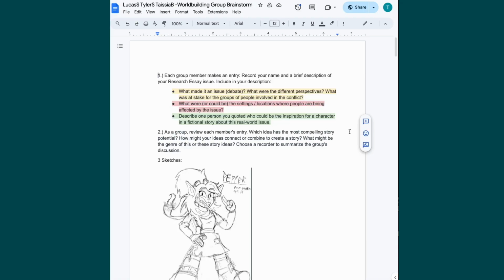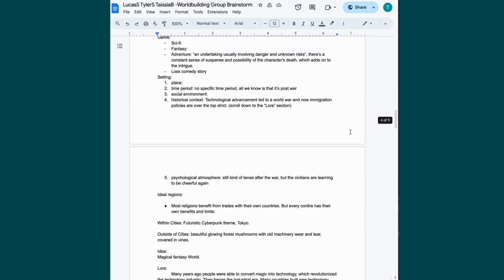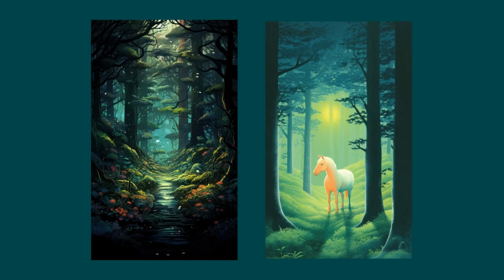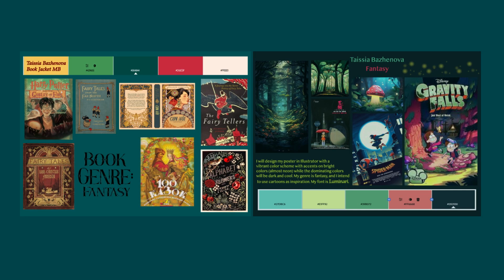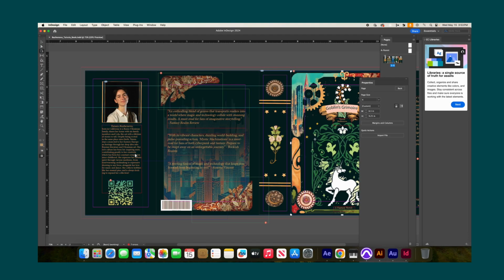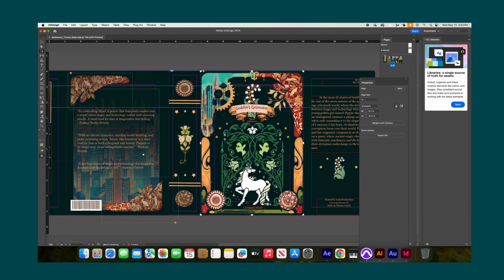Now let's move on to the book jacket. This was based on our world building unit in an English class, where we basically had to create a story. Using the setting and atmosphere of our story, I created some designs in Illustrator, after creating the mood board of course. After completing the front and back covers, inner flaps, and the book spine, I imported it all into InDesign to prepare it for printing.